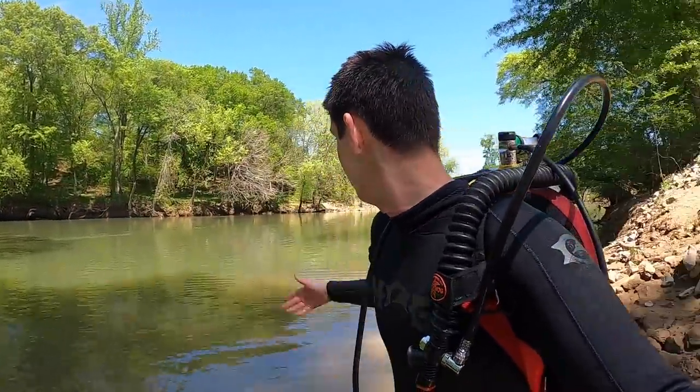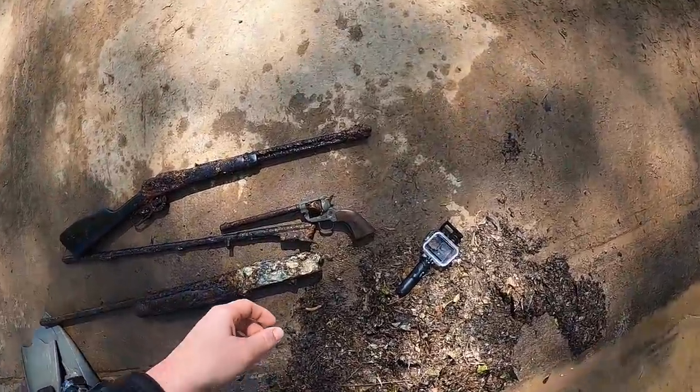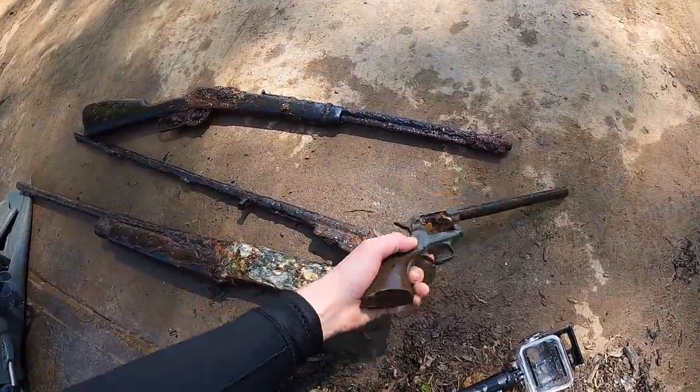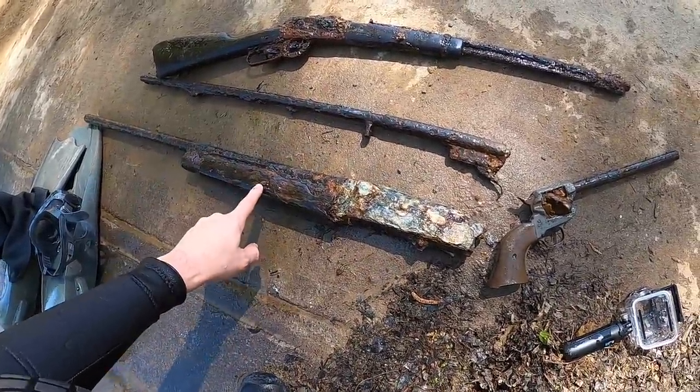All right, guys, so we just got out of the water, and we just had the craziest 30 minutes ever. We were just over this way, by this old bridge overlook, and this is absolutely insane. And there's actually a fifth one that was just found. So we just got a 22 right there. Really nice one. Lever action. Another 22, I believe, and a shotgun.